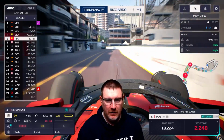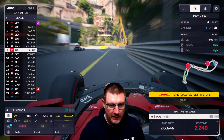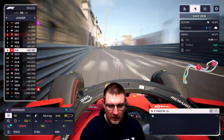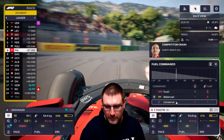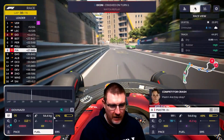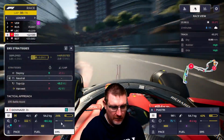2.2. Time penalty for Ricciardo, which doesn't really affect anybody. That is Pourchaire, and that is perhaps not ideal, but we did get out well ahead of Ocon. And, oh, virtual safety car now, so that doesn't particularly help Piastri. It's a little bit disappointing for him, actually, but Ocon has crashed. Who this could help is Giovinazzi. So he will come in this lap.